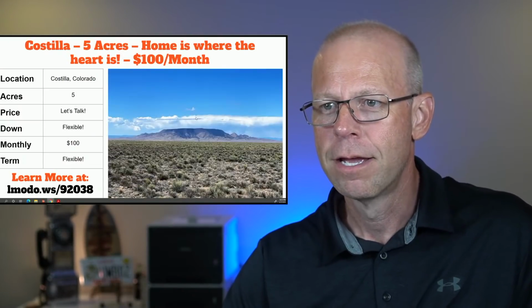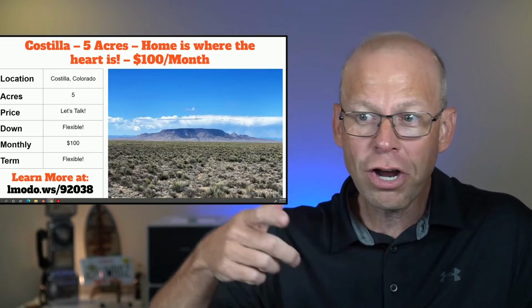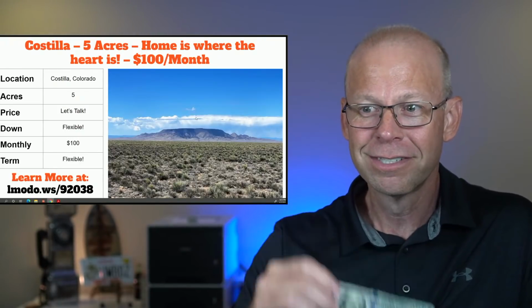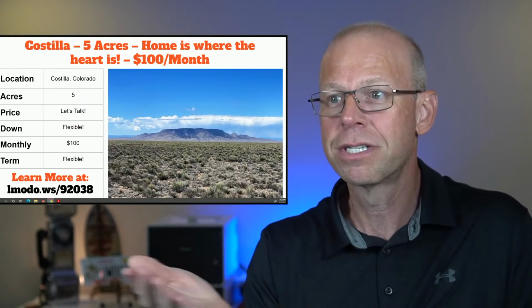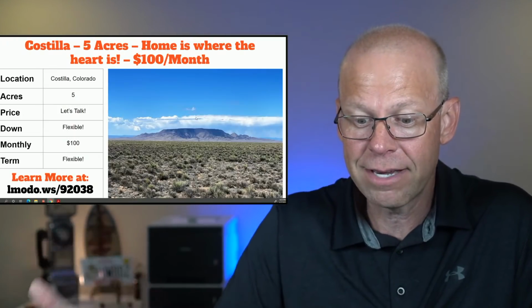There you go. Okay, going back to Costilla, let's talk flexible, $100 down. Okay, flexibility, 5 acres, $100 down. I love it. I love when they do that.